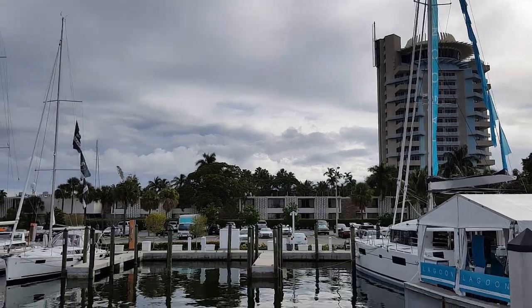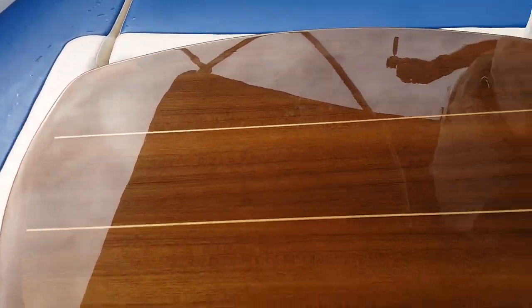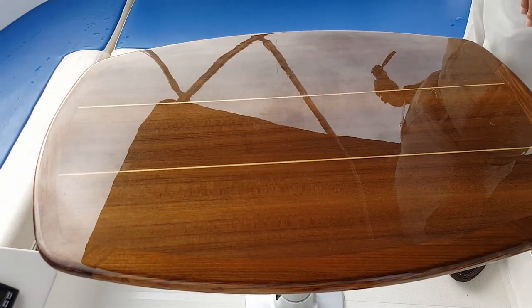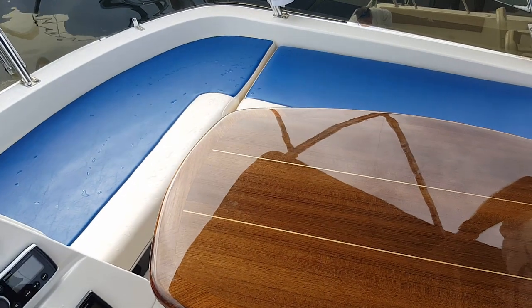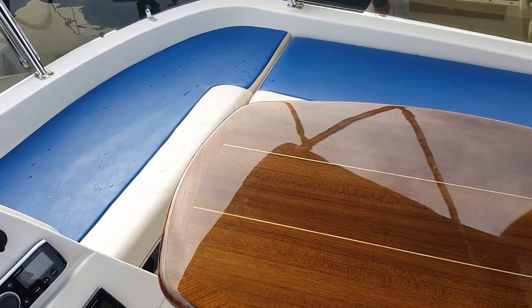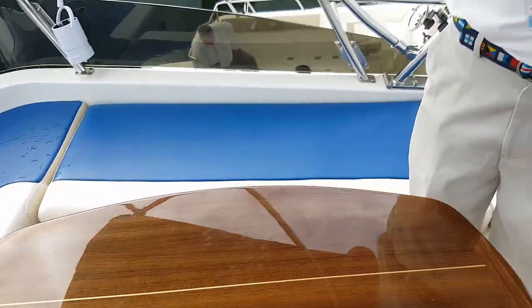Then you've got a teak table that's standard here on the right. And there's a canvas cover for this, and then the boat comes standard when you get the flybridge with the canvas cover over this whole area too. So you know, you can button it up. Nice. Here, why don't you sit there for a second and I'll hold the camera.